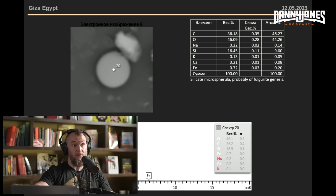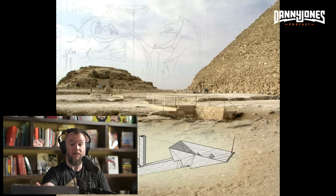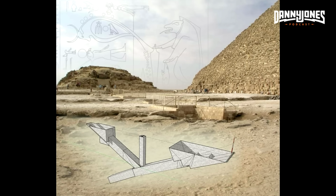Those electric fields get distributed down into the bedrock, which is causing the creation of these fulgurites and these silicate microspherules. Okay. This sample was taken from around the trial passages, which you can see a diagram of here, which I believe was an intermediary pump station designed to pump these solutions across the Giza Plateau.